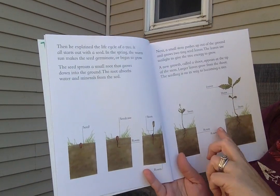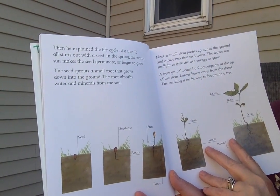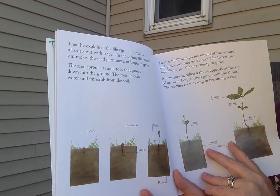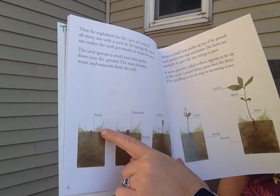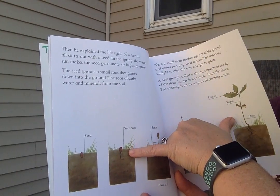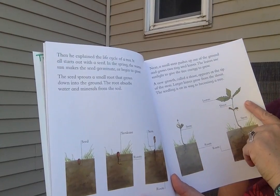Then he explained the life cycle of a tree. It all starts out with a seed. In the spring, the warm sun makes the seed germinate, or begin to grow. The seed sprouts a small root that grows down into the ground, and the root absorbs water and minerals from the soil.